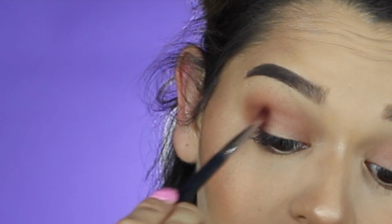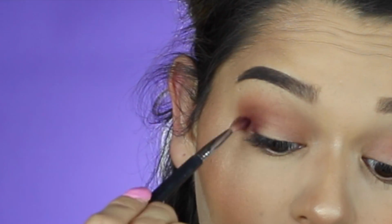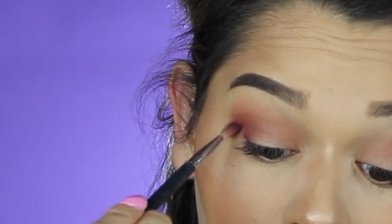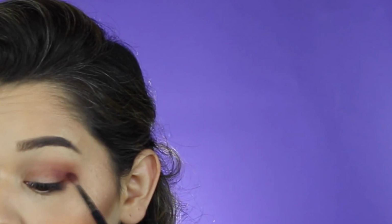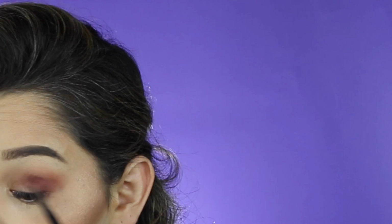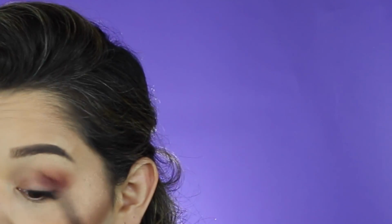It just means everything. Just going in with that maroon shade, we're going to keep it on the half outer corner. And you're gonna just slowly have to build this shade up. So I'm just gonna go back and forth and I'm gonna fast forward through this until I get the pigmentation that I want. So as you see, I'm just sticking to the outer half. And just blend, girl, blend away.